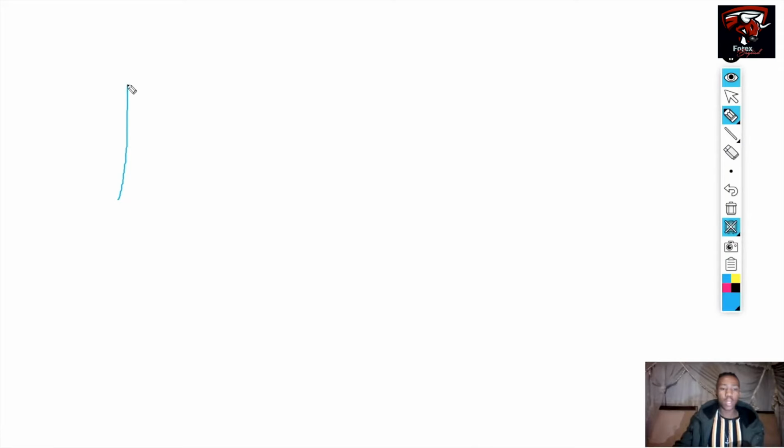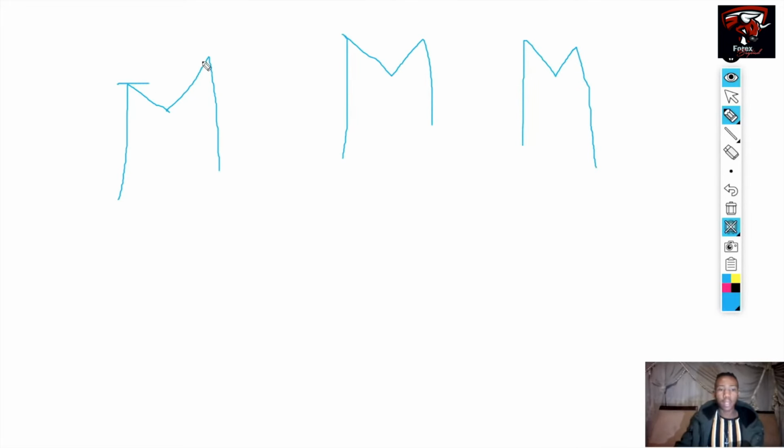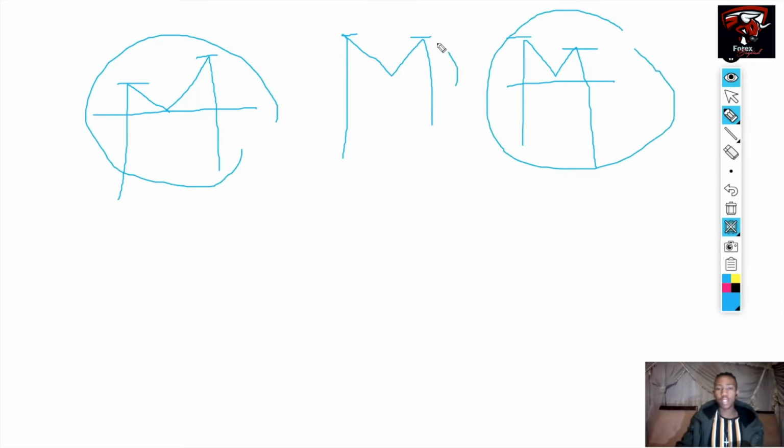There is what is so-called an increasing M right here. And then we have a normal M. And then lastly, we have a decreasing M. What we have here is a high and a higher high. And here we have a high and a high. And lastly, we have a high and a higher low. So both the increasing and the decreasing M are very powerful compared to this normal M right here. So these are 3 types of M's that occur in the market. An M is not confirmed until it breaks the support level of the market.